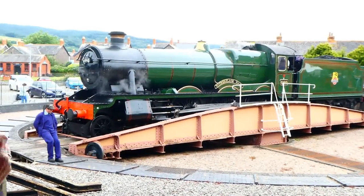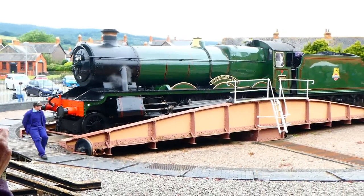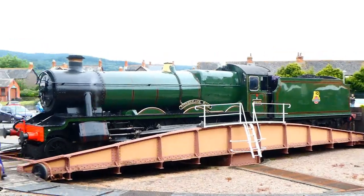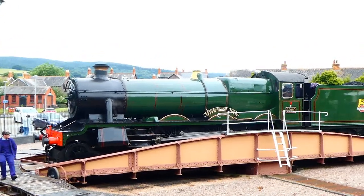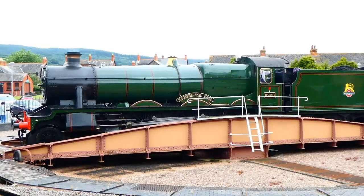Oh my God, pushing back. Oh my God. And that's how it works, isn't it? Yeah. We've certainly put a little motor on there, haven't we? Yeah.